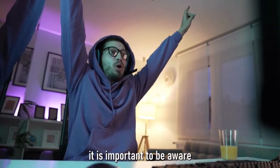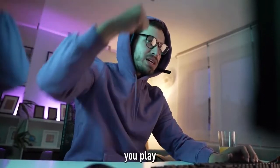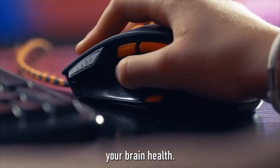Therefore, it is important to be aware of these effects and to choose wisely what kind of video games you play and how often you play them. Moderation is key to enjoy the benefits of video gaming without compromising your brain health.